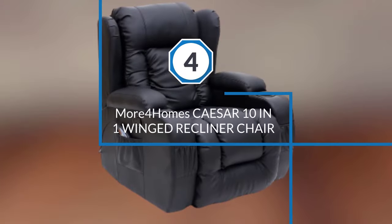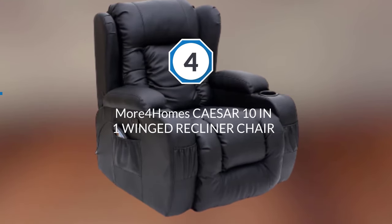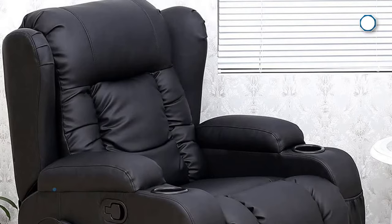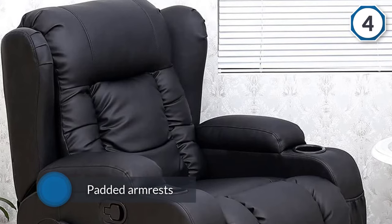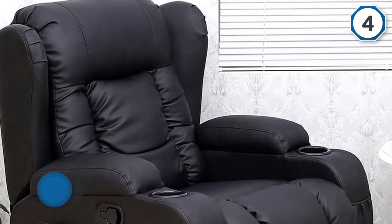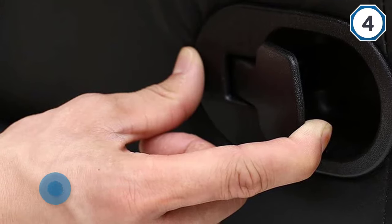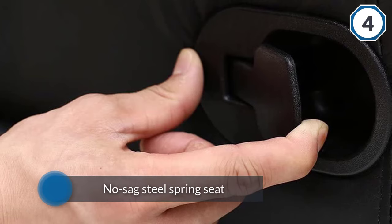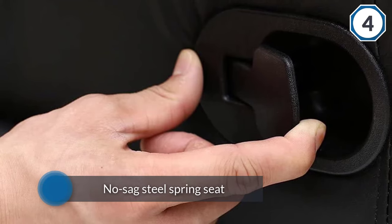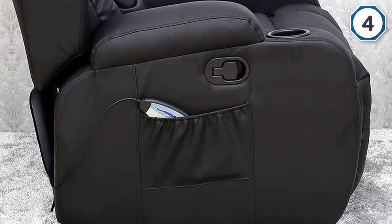Number 4. More 4 Homes Caesar 10 Indiana 1 Winged Recliner Chair. The Chaise Swivel Glider Recliner is a high-performance sitting system uniquely designed to provide sturdy lumbar support. The padded armrests and plush quilted seat offer exceptional comfort. Besides, the no-sag steel spring seat makes sure that the chair withstands normal wear and tear.